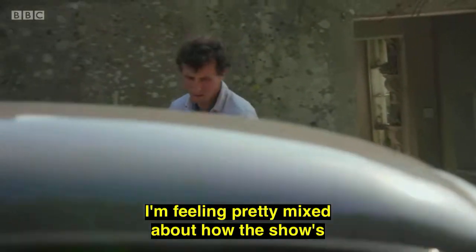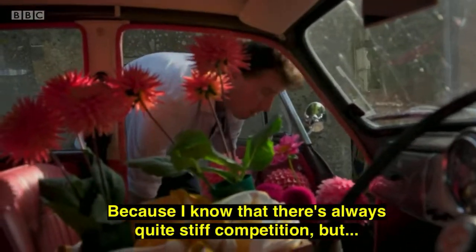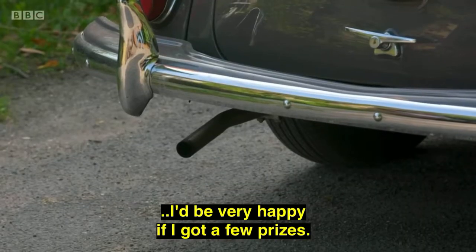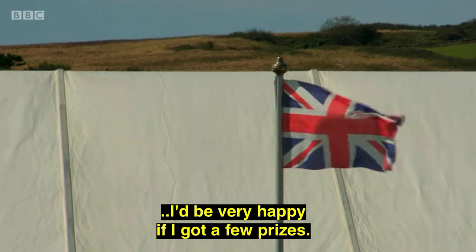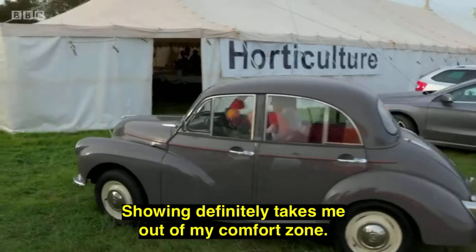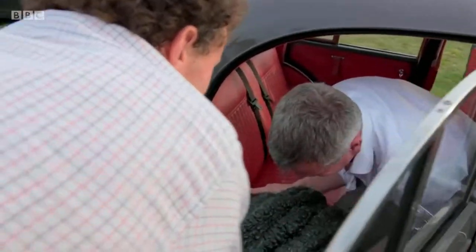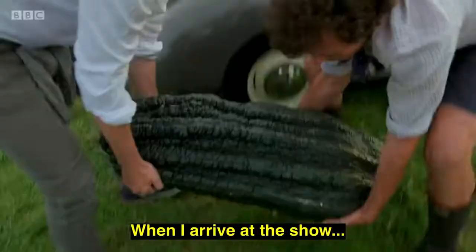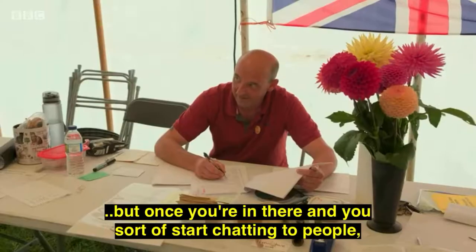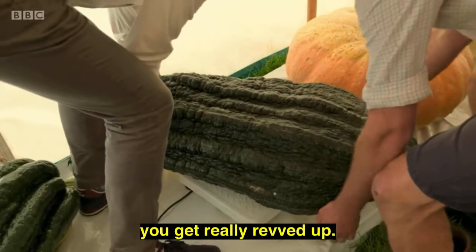I'm feeling pretty mixed about how the show's going to go this year. Because I know that there's always quite stiff competition, but I'd be very happy if I got a few prizes. Showing definitely takes me out of my comfort zone. When I arrive at the show, I'm quite a sort of reserved, shy person. But once you're in there and you start chatting to people, you get really revved up.